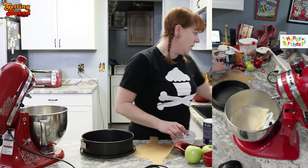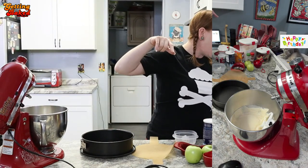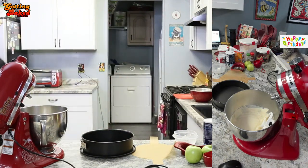Okay, so this is done. Our crumb topping is done. We do need to chop apples, but like I said, I don't do that. Oh, wait. I forgot the one thing that I add to this.